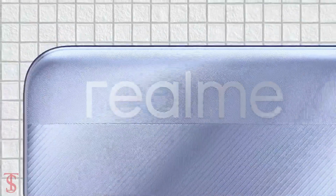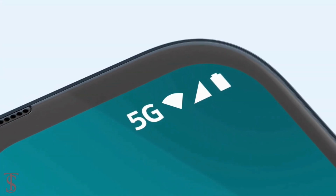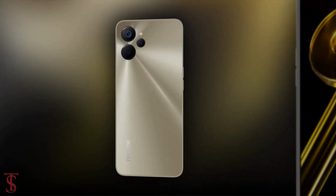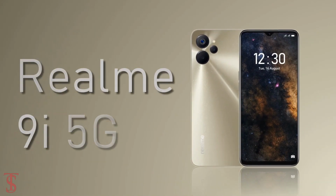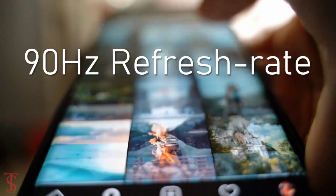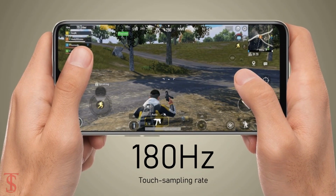Realme has finally launched its new affordable 5G phone in India called Realme 9i with quite a new design. Talking about the specifications, the Realme 9i 5G features a tall 6.6-inch Full HD Plus display with up to 90Hz refresh rate and 180Hz touch sampling rate support.